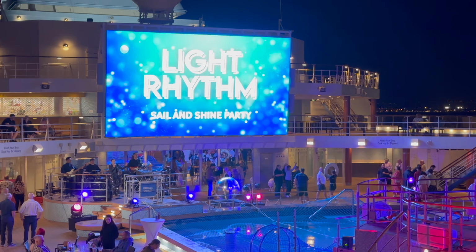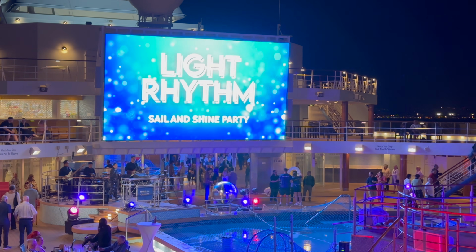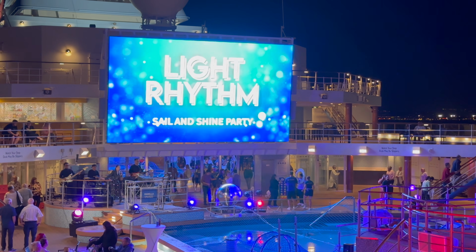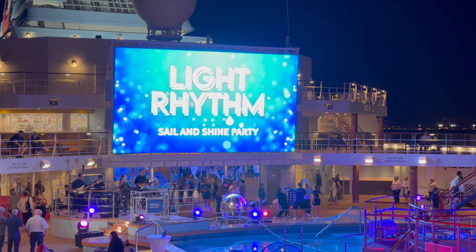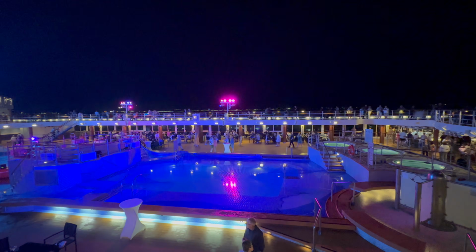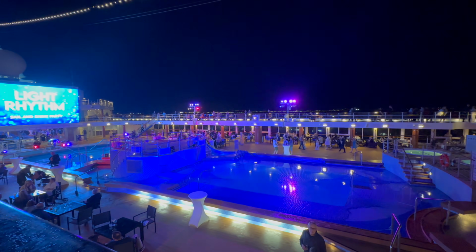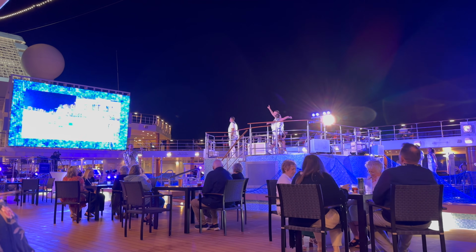By now it was time for the sail away party up on the pool deck, so we headed up there, and to be honest, it wasn't as busy out there as we expected it to be. We got a table pretty quickly. It was a little bit chilly, probably, which is what might have put a few people off, but we enjoyed the atmosphere there. There was lots of fun dancing and people having a great time.